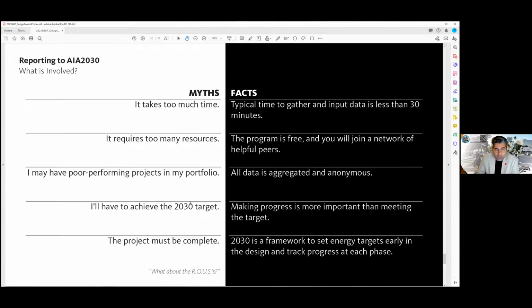And the last one is the myth that the project must be complete. 2030 is a framework that's set to set energy targets early in the design and track progress at each phase. The way I submit projects in our AIA 2030 portfolio for Gensler is that any project that's active in design or construction gets submitted.